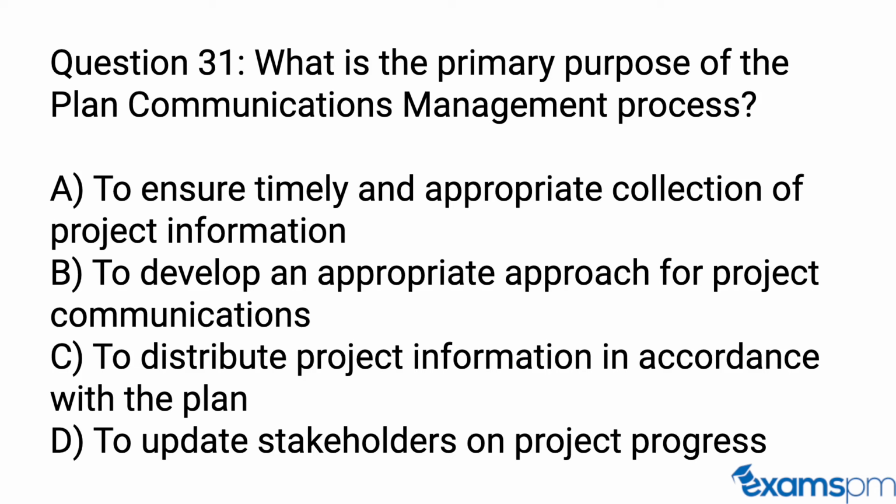Question 31. What is the primary purpose of the plan communications management process? A. To ensure timely and appropriate collection of project information. B. To develop an appropriate approach for project communications. C. To distribute project information in accordance with the plan. D. To update stakeholders on project progress.